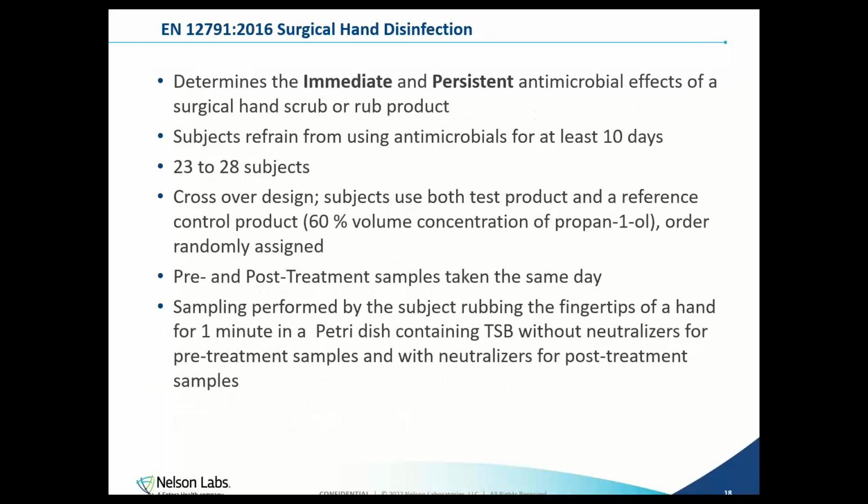Now, EN 12791 is a European method for surgical hand disinfection. This determines the immediate and persistent antimicrobial effects of a surgical hand scrub or rub product. In this one, the subjects are required to refrain from using antimicrobials for at least 10 days. It's required that you test 23 to 28 subjects. It's a crossover design, so each subject is going to use both a test product and a reference control product.